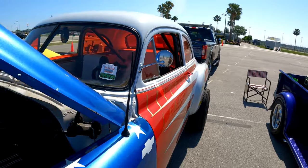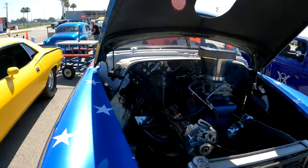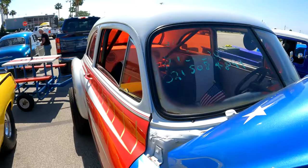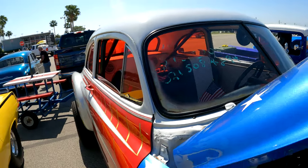Well, the information is on the other side. We'll walk on around here. Looks like he wants 15.5, 321-508-4894 if you want a '51 Gasser.